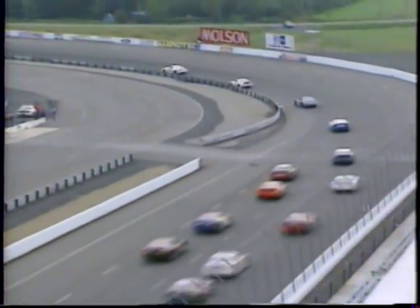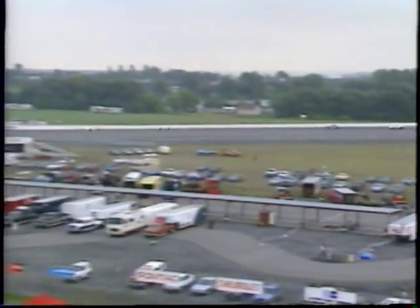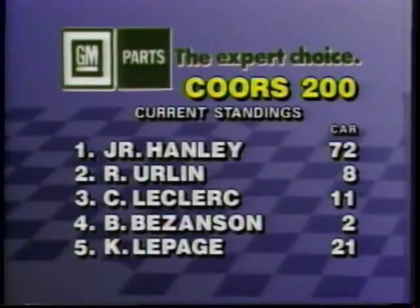Hanley in the 72 leads it by 5 car lengths. Erlin is second, and a new man in third, Buzzy Bezanson, followed by Claude Leclerc and Kevin LePage. Racing through the tri-oval, it continues to be Junior Hanley, but Russ Erlin starts to close in one more time. The lead is down to 3 car lengths as they race turn 3. The standings: Junior Hanley, Russ Erlin, Claude Leclerc, and Buzzy Bezanson, all in Chevrolets, then the lonesome Ford of Kevin LePage in 5th.